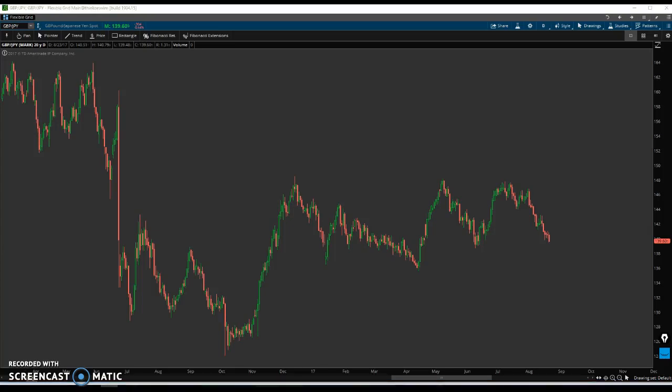Hello everyone. I'm just going to do a quick recap on a pound yen trade that I'm currently in. Sitting right around 280, 290 pips on the second part of my position. So not a bad little trade.